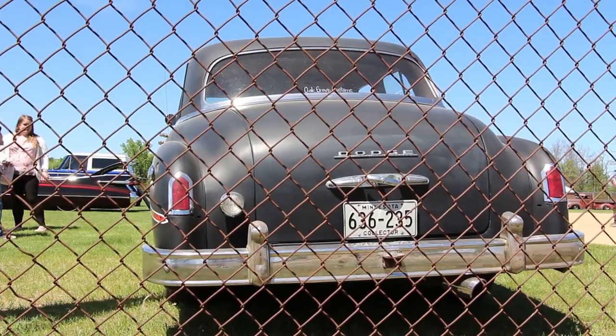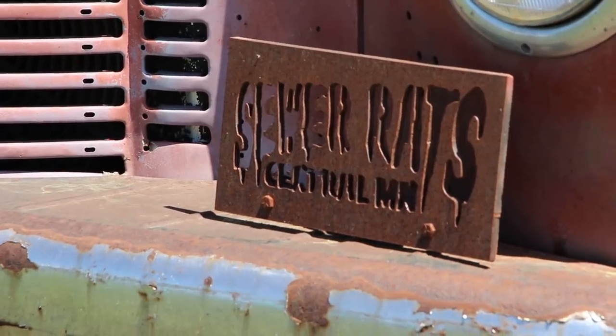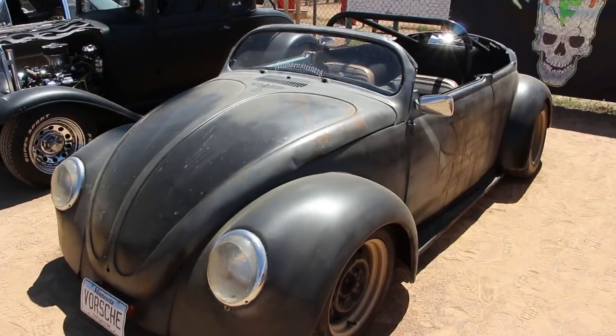When I was a kid, I used to love rat rods. Like the cartoons, basically, of them. There was a cartoon magazine I used to have. I think it was called Cartoons or something like that, or Rat Rod Magazine, or something like that. But I remember all these comic books that I used to have when I was a kid. And I used to draw these cars when I was a kid.